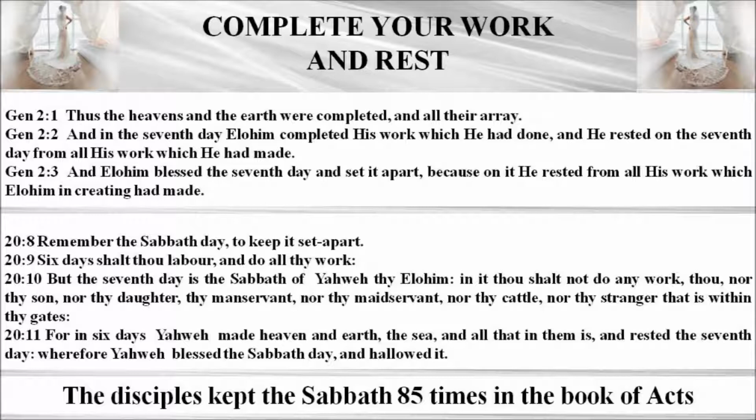So in Exodus 20, verses 8 to 11, we see, Remember the Sabbath day to keep it set apart. 6 days thou shalt labor and do all thy work. But the 7th day is the Sabbath of Yahweh thy Elohim. In it thou shalt not do any work, thou, nor thy son, nor thy daughter, thy manservant, nor thy maidservant, nor thy cattle, nor thy stranger that is within thy gates. For in 6 days Yahweh made the heaven and earth, the sea, and all that is in them, and rested the 7th day. Wherefore Yahweh blessed the Sabbath day and hallowed it.